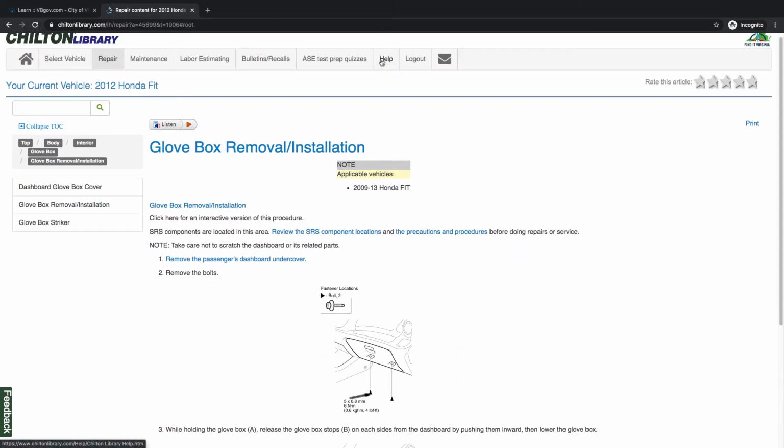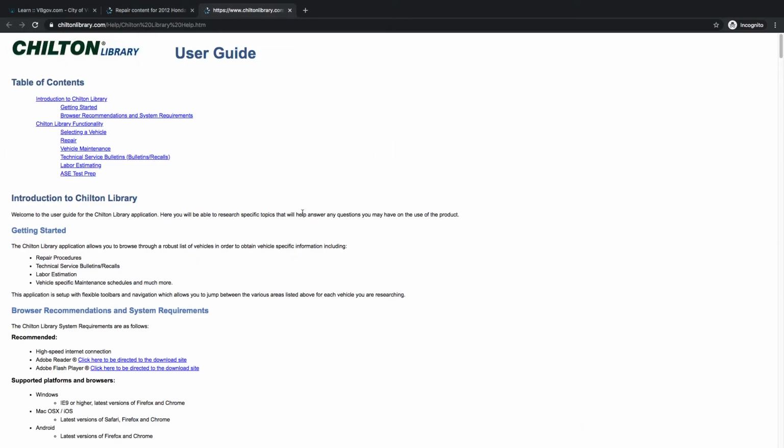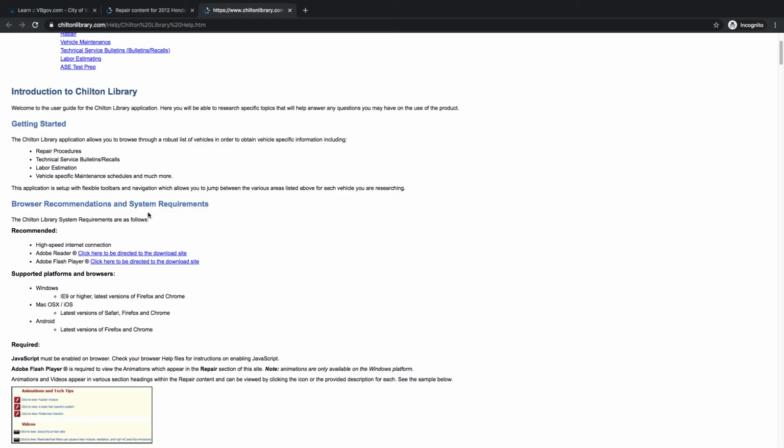If you run into problems displaying things from Chilton Library, check the Help tab at the top. When you scroll down, you will see browser recommendations and system requirements. Now you know how to use the Chilton Library for free.